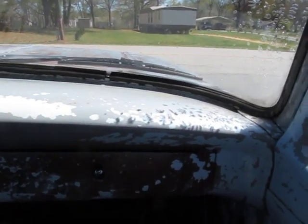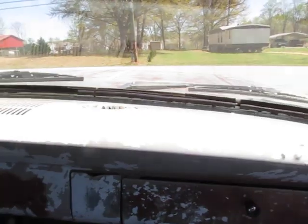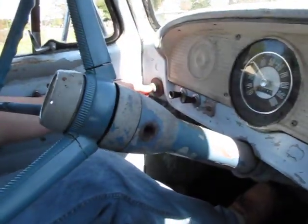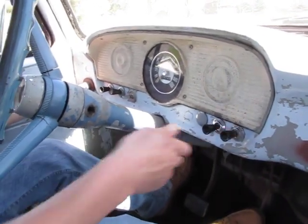This is his 1965 F100 step-side short bed. We're going to take it for a quick spin and show you around the truck. Just a little cold.